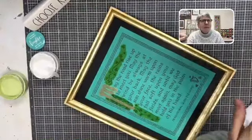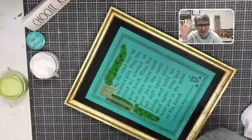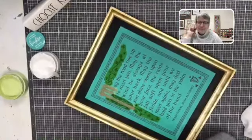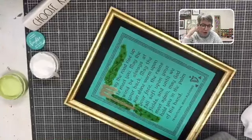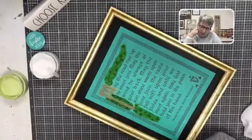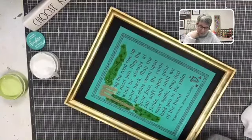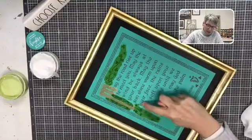Now this is not something that's natural for Maria. Stopping, thinking, planning. Well, maybe I like to plan, but the stopping and thinking is not necessarily my strong suit. So just learn from my mistakes that you want to take a minute and say, okay, what color am I putting where? So I'm going to do the sage green and I'm going to stop.